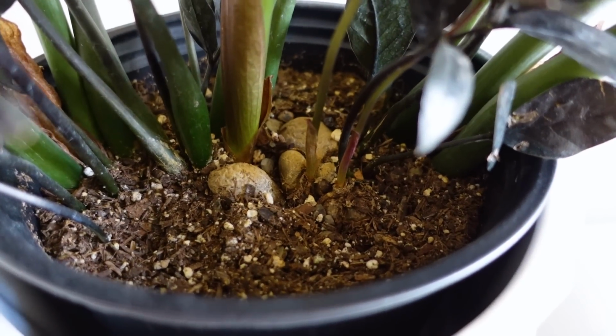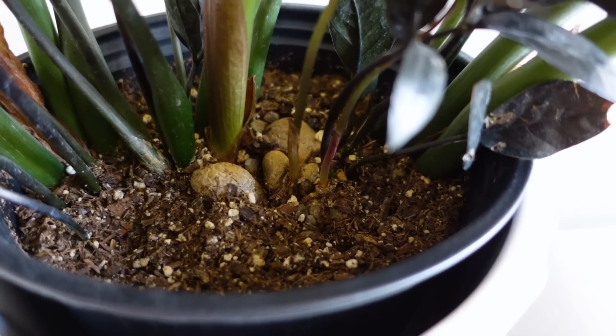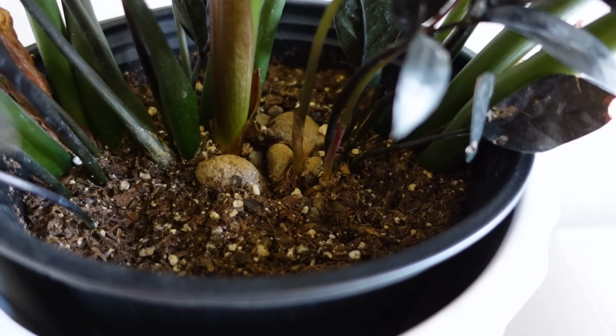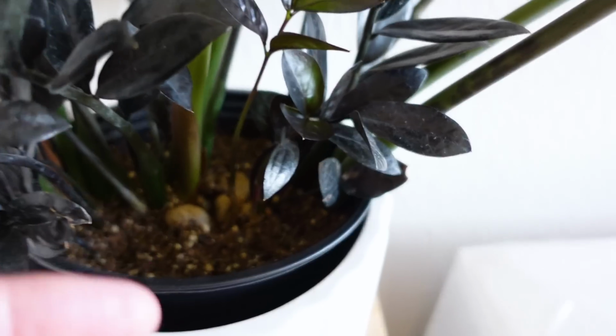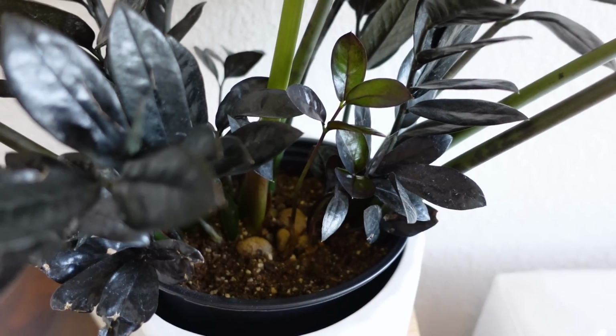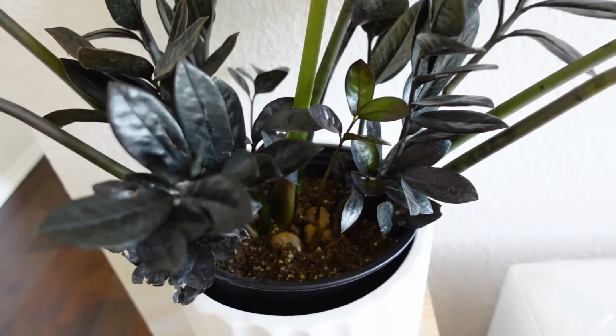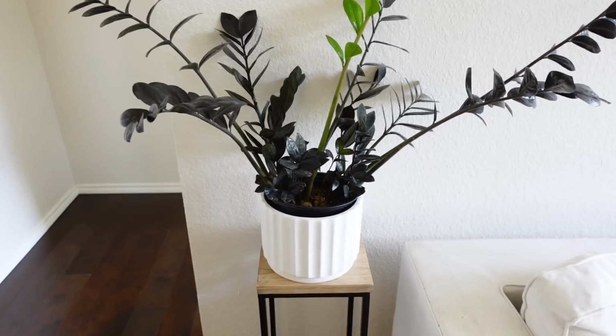There we go. One of those tubers down there, it is like a new offshoot versus a branch off of one that already had branches. So that's part of the reason I think that it's a little bit smaller, more of a baby branch, but that's okay. Still helps to fill things in. And I'm just, oh, I love this plant.